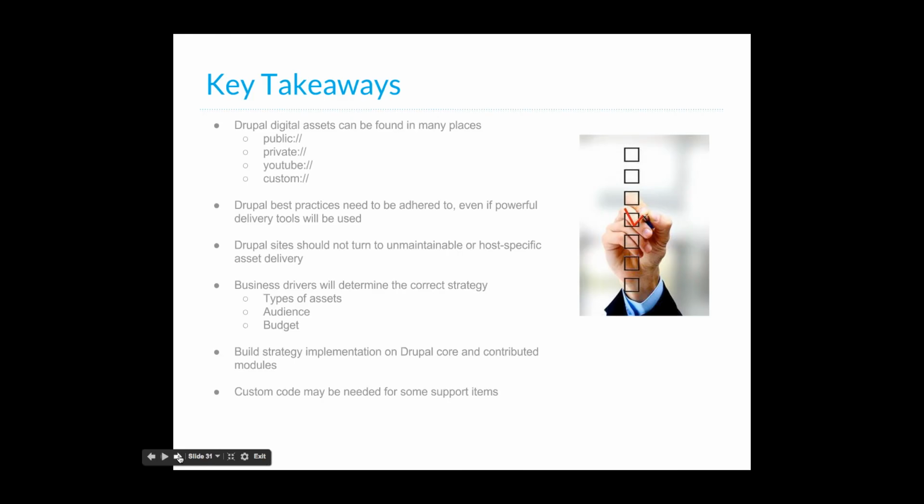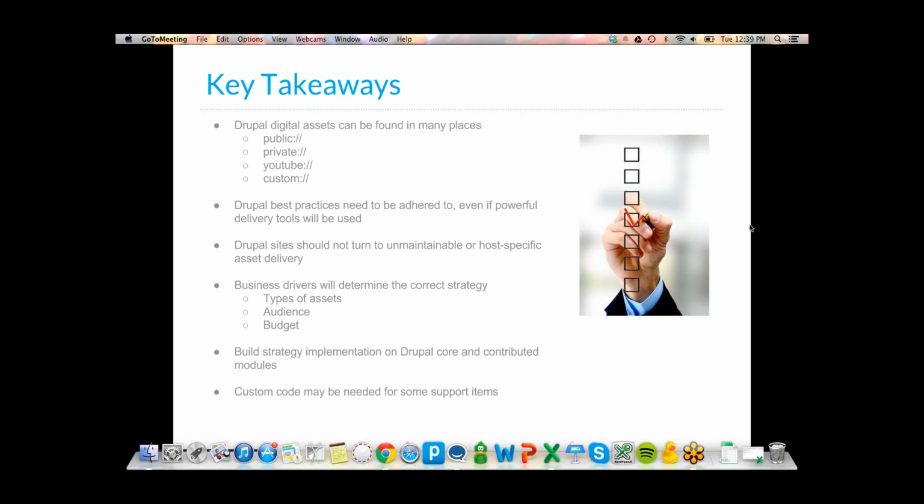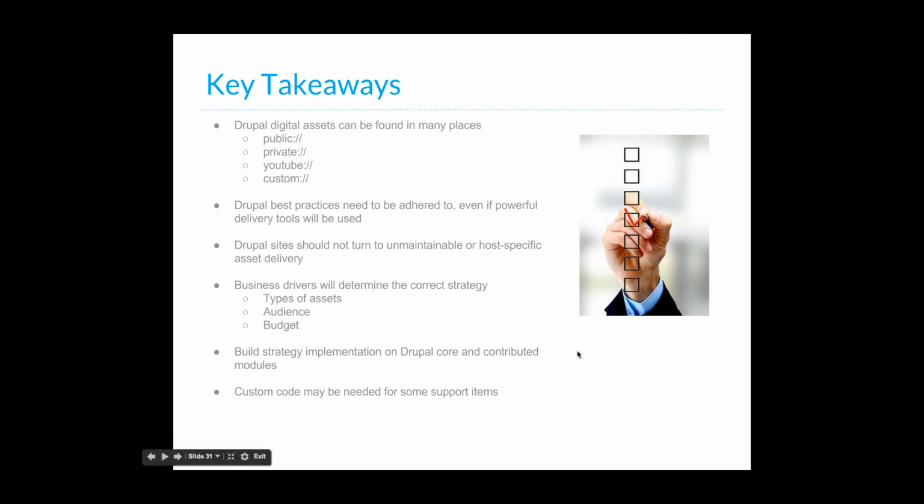Great. That's a really great example. So let's take a minute and review as we go forward. You touched on some of these things. One of the key takeaways is that digital assets can be found in a multitude of places, and that the best practices for Drupal really need to be adhered to. Drupal sites should not turn into unmaintainable or host-specific asset delivery. The business drivers will really determine the correct strategy: the type of assets, the audience, and the budget you have available. It's important that you build a strategy implementation on Drupal core and its contributed modules, and, as you just mentioned, some custom code may need to be used for support items.